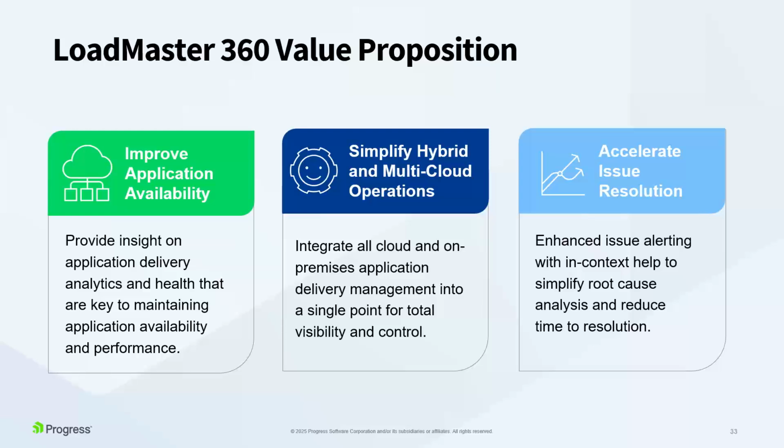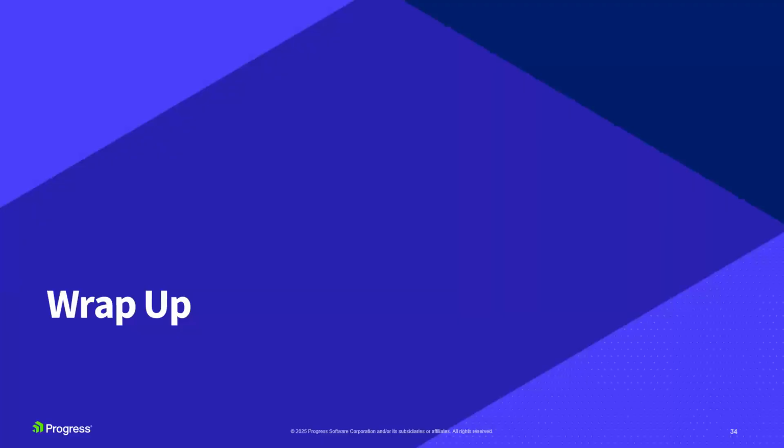It will also simplify hybrid and multi-cloud operations, so that in terms of capacity planning and service delivery management, it's giving you the full visibility and control to look at those systems, even though they may be disparate from an on-premises scenario. And the key benefit there is to be able to accelerate issue resolution. When it becomes a shin-kicking exercise of where the problem lies, this analysis and the root cause visibility that we provide gives you the opportunity to reduce that time to resolution and ultimately get the users on their way consuming those services. So in essence, we've almost come to the end of today's session.